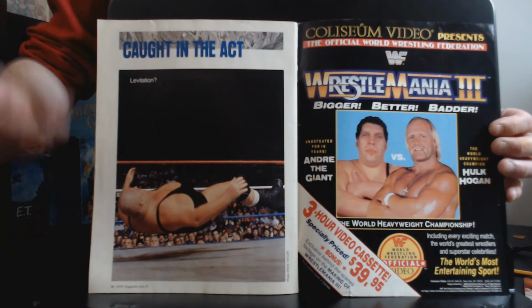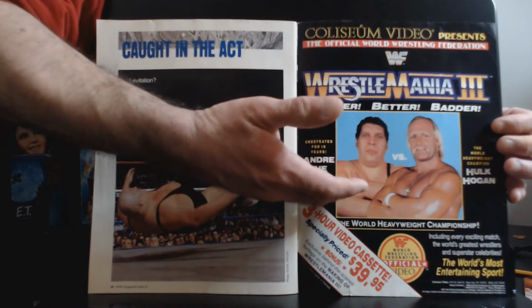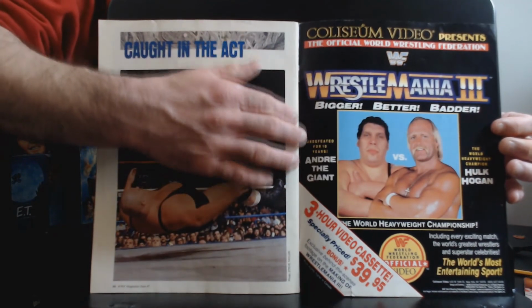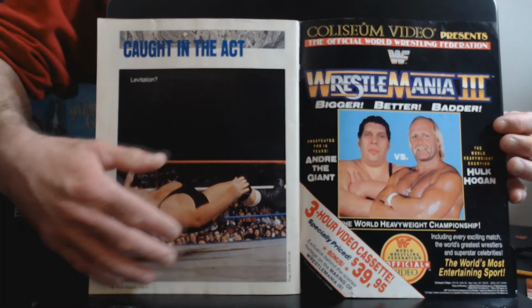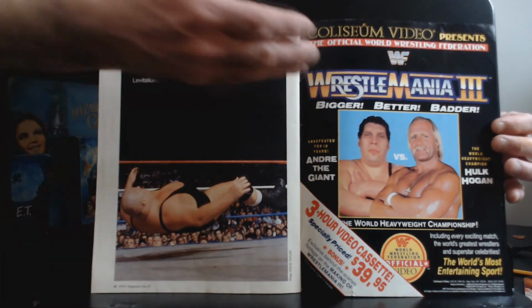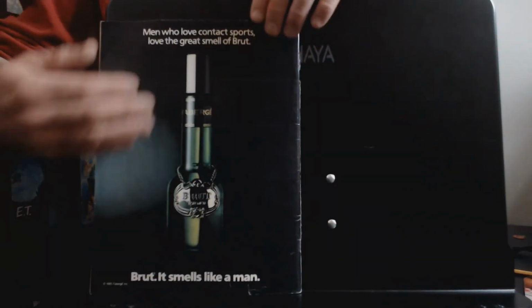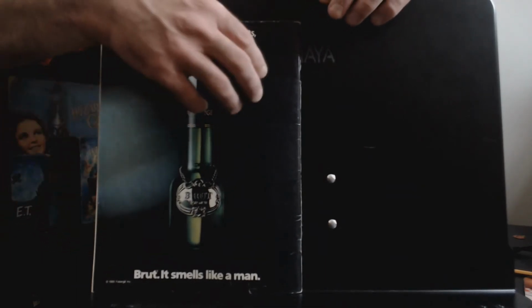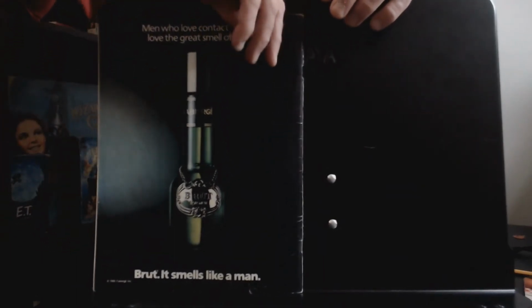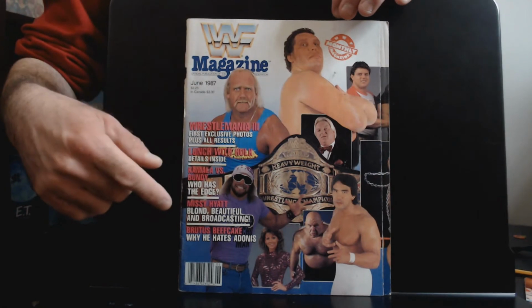Here is the correct inside back cover. This, obviously, we already saw, but this is what the inside back cover should look like. It is the ad for the Coliseum Video WrestleMania 3 video cassette. So that is what we are missing, as well as the back cover, which is just a standard Brute ad, which was very common at that time in WWF Magazine. So there is the back again, and here is the front. Let's get back to Past Me.